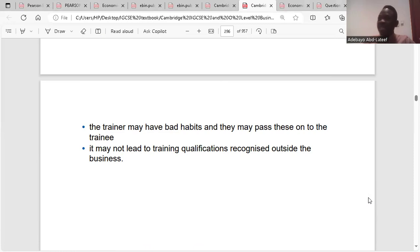The trainers might have different shortcuts to do their job, which is not good for the company. They will train you on how to use the shortcuts too. They will pass on bad habits to you. You will see them doing it. Yes. Maybe he eats while working, then you will start eating too while working.